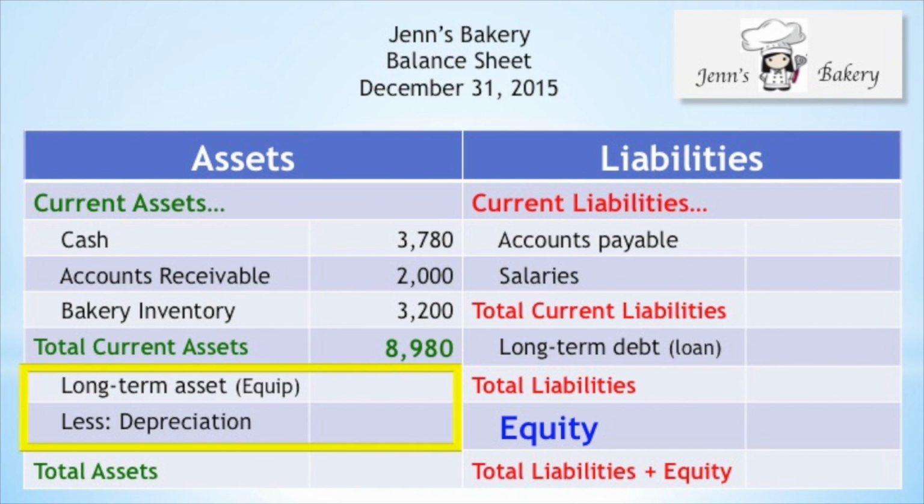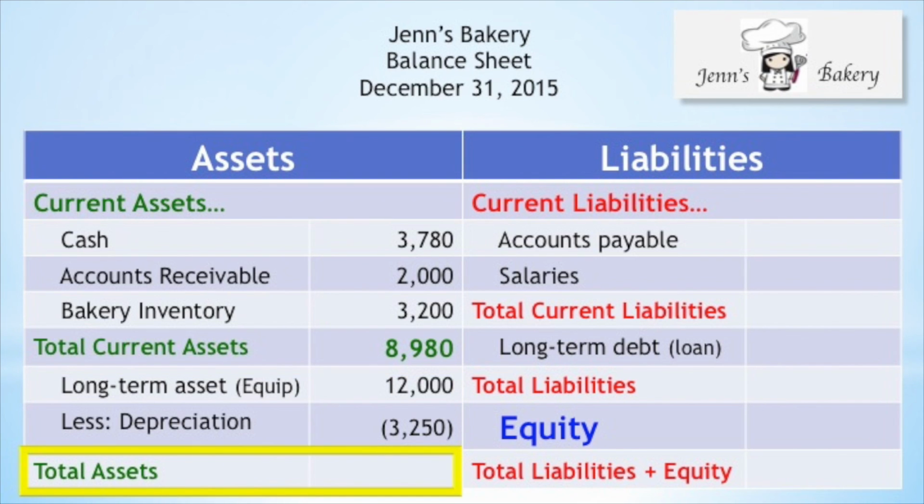Jen also has some long-term assets represented by her equipment. This is a fixed cost, which means it is not expected to be converted into cash until after 1 year. We also account for the depreciation of this equipment. At this point, we can calculate our total assets.